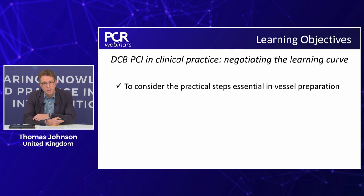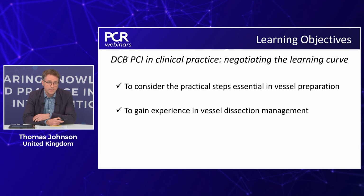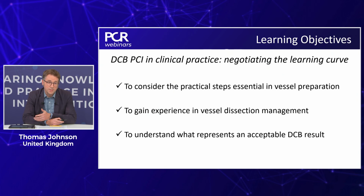These are our disclosures. But the objectives we hope to cover in this next 1 hour are to consider the practical steps in vessel preparation. I have to say in my practice, this has transformed the way in which we get decent outcome from DCB PCI over the course of the last 1 to 2 years. To consider how we deal with vessel dissection, this is incredibly challenging, but I think really important in our development of this practice. And then importantly, to consider what represents an acceptable DCB result.